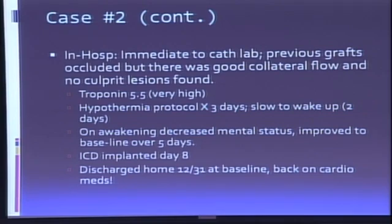They discharged him home, and I guess that was the 10th day. And in the middle of, after he woke up, after about the 4th day, he said, oh, you know, I haven't been taking my heart meds you told me to take for the last 6 months. So they started him back on his heart meds.